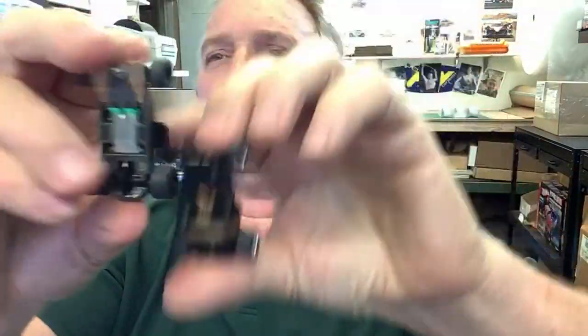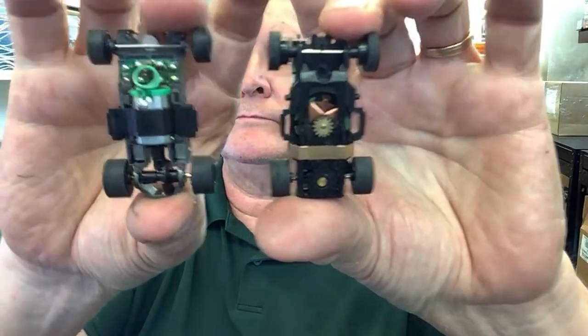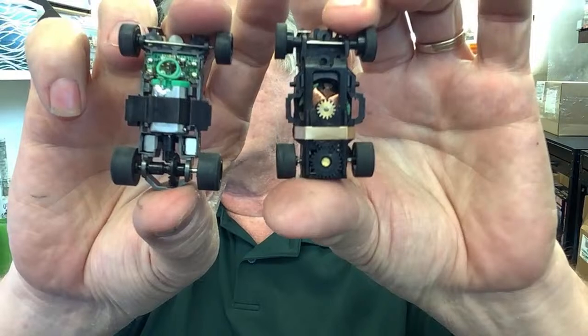Now let's see if we can put the police car on the AFX body. We should be able to. See? But the wheels are a little tight. You'd have to shave off some plastic back here. The front tires are fine, but the back one moves. Let's see if we can shift this a little bit. No, it's a little tight. So this is an AFX body, and that is a Racemaster's. You see the difference?